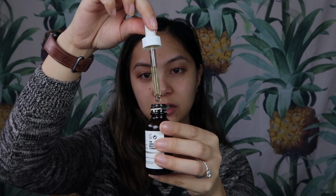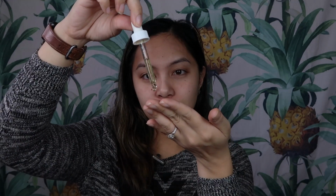To do this, I just like to take the squeezer, what is this called? A dropper. I just like to take the dropper, put 2 dots on separate fingers. I don't know, that's like what I like to do. Okay, that was 3. And then I like to just press it between my fingers, pat that in with the 2 drops, and I find that that covers the area pretty sufficiently.